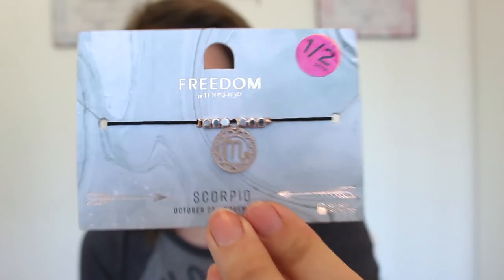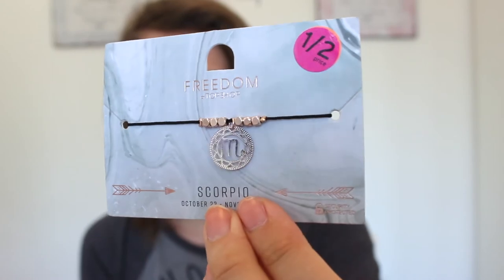This has my Scorpio sign on it, and I'm going to have to show you a close up, hang on. So this bracelet was half price. It was £7.50, which is absolutely ridiculous. I don't think I ever pay that for a bracelet, £7.50 for this bracelet, because it's so thin. Because it was half price, I just had to get it. So half price, it'll be £3.75 if my math is correct. And I love it. I just love jewellery like this. Gold and black is one of my favourite combinations.